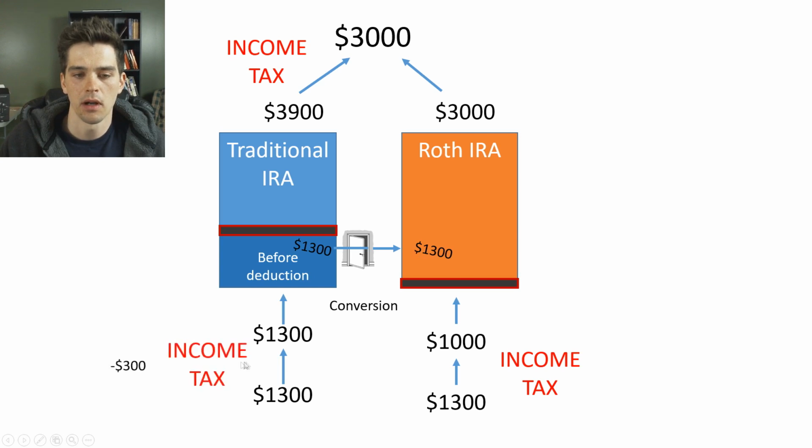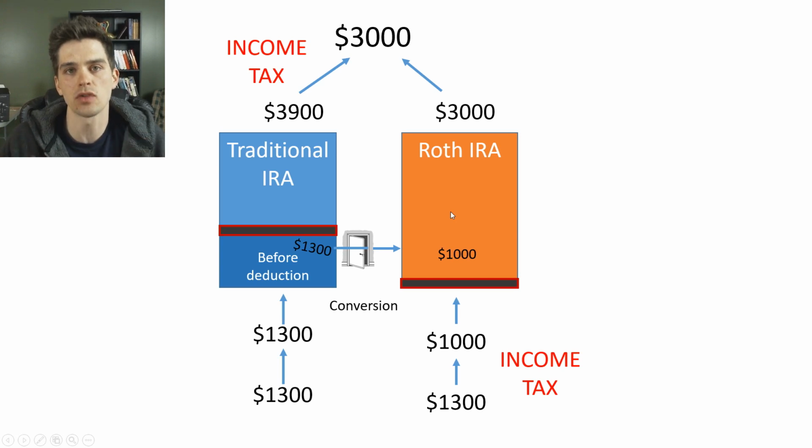But remember, when you made that money for your traditional IRA, you actually were taxed on it. And you make too much income to take this deduction, which would normally cancel that out. So you don't get that. So what we can do is we can cancel that $300 in tax savings out from here. So it really is, once you make that conversion, very similar, or in fact identical, to having contributed to a Roth IRA in the first place. So that's why it's called a backdoor Roth IRA contribution.